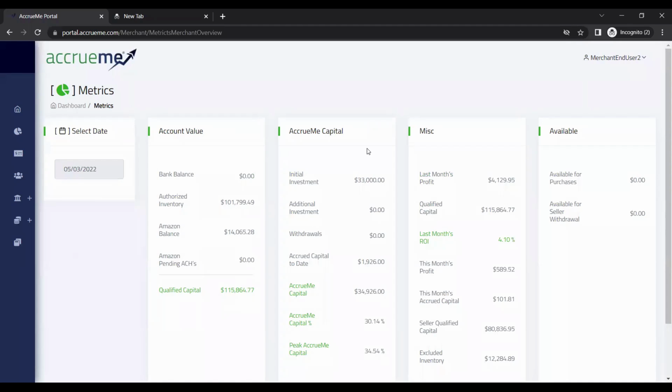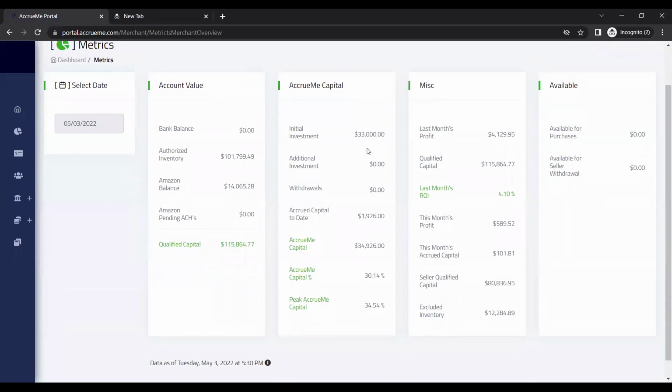Now, the next column we have here is what we call AccrueMe capital. You can see here that for AccrueMe capital, AccrueMe initially invested $33,000 in the seller. We haven't made any additional investments, even though they are eligible for additional investments and they can always request more money if they need it. But currently we haven't made any additional investments, so that's 0. And then any withdrawals, which are basically paybacks to AccrueMe. We've been invested in this seller for a few months and they haven't paid AccrueMe a single penny. As you can see here, it's 0.